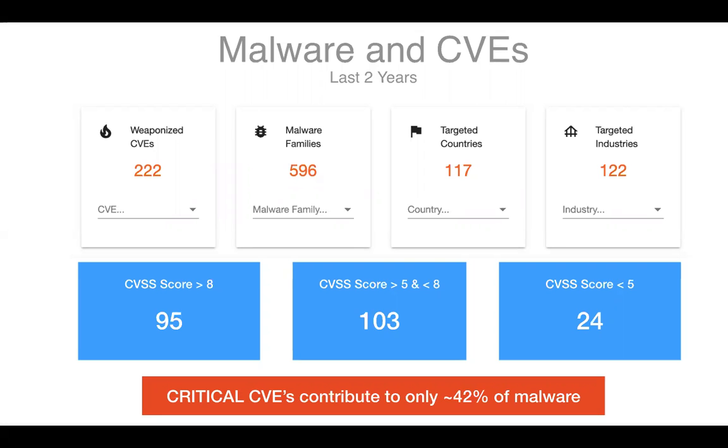Within these few hundred weaponized vulnerabilities, there are also some interesting takeaways in terms of what the CVSS scoring shows. A majority of these CVEs have CVSS scores which are less than urgent, so they typically fall through the cracks. Those are the ones that we have to monitor and check for their status over their life cycle, and remediate at the right time.